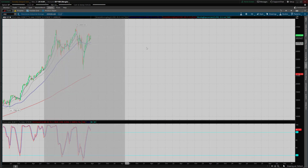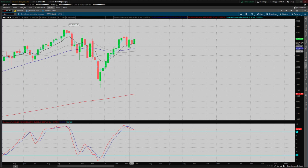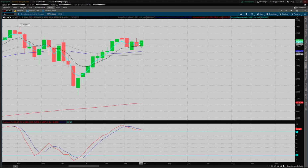Now on the weekly chart, the Dow also did a, let me just make sure, a bullish engulfing here. We closed last week at 25,502. We opened this week at 25,490. So yeah, we opened lower and closed higher than the real bodies there. So the Dow has a weekly bullish engulfing candlestick as well.